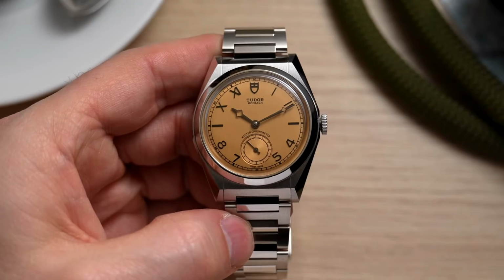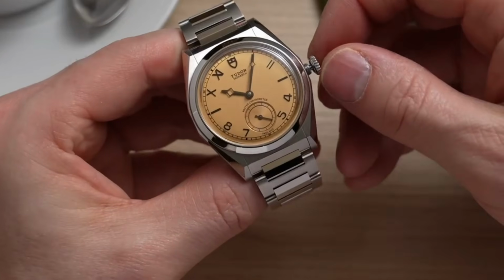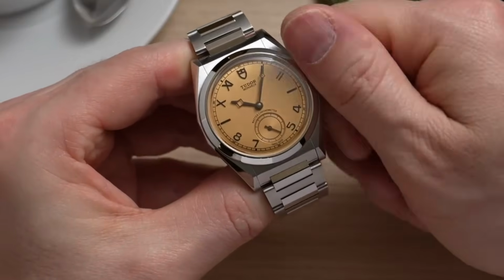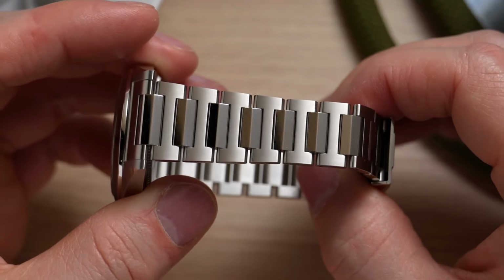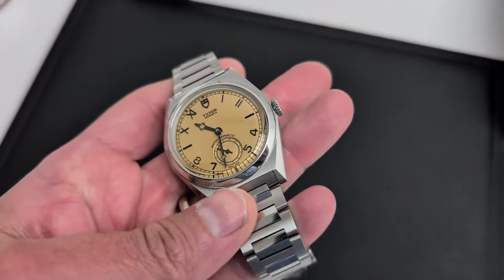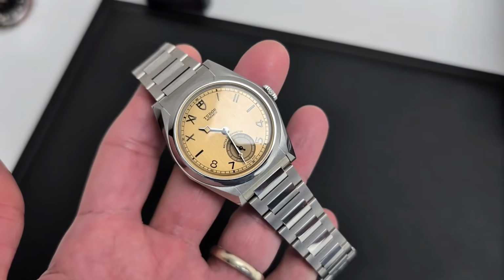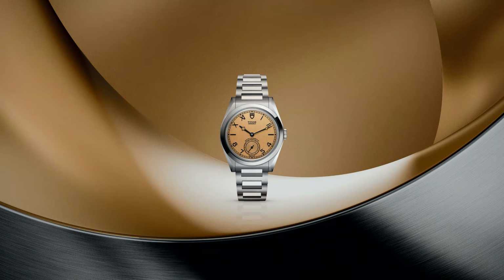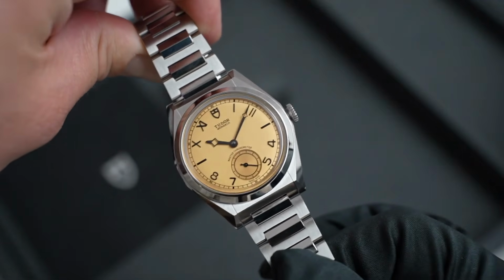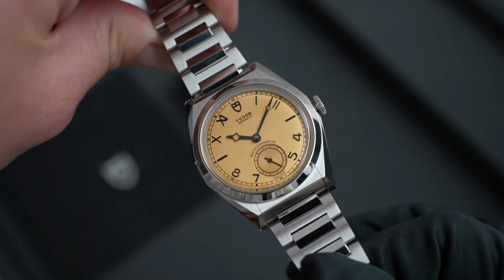And that matters. A lot of first luxury buyers confuse attention with quality. The proportions here are modern, clean, and surprisingly versatile, especially if you wear mostly neutral colors or tailoring. Inside is Tudor's automatic manufacture movement with COSC level precision and everyday reliability baked into the experience. The bracelet drapes beautifully too, no cheap jangly nonsense here.